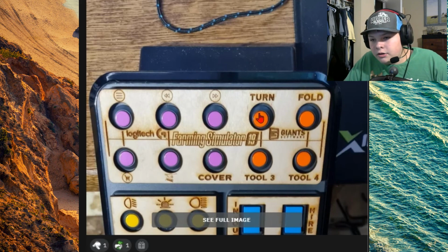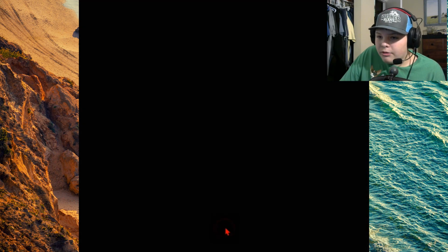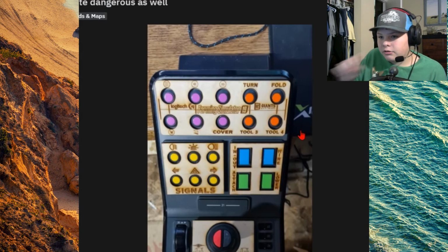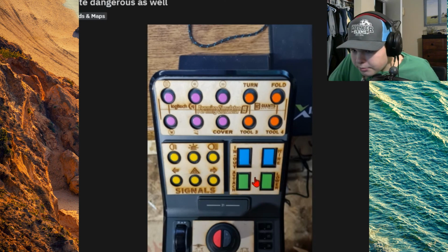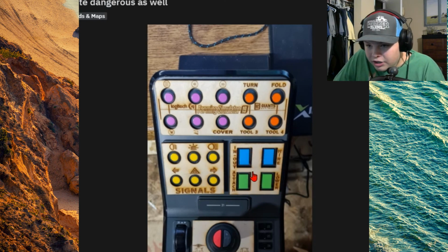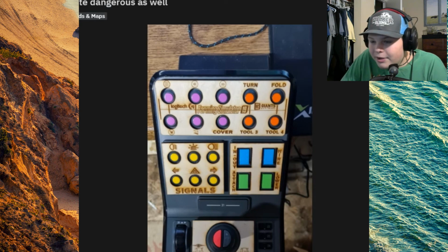Turn the implement. Turn the plow, fold the plow, tool 3, tool 4. Because yeah, those change with whatever tool you're using. Signals, yep, lights, hazards. Now these I've actually changed. These I've customized. But yeah, everything else is pretty similar.